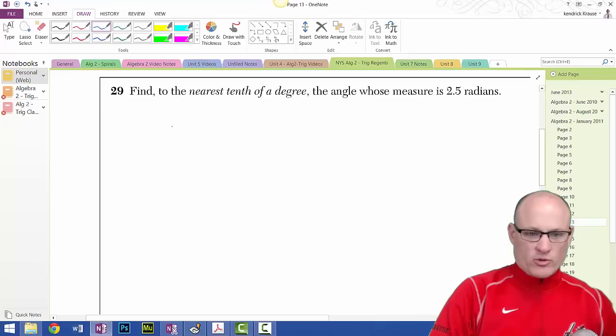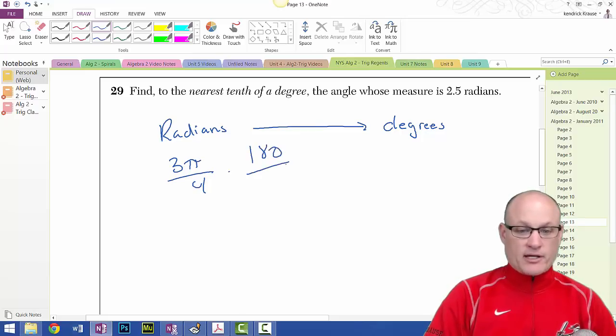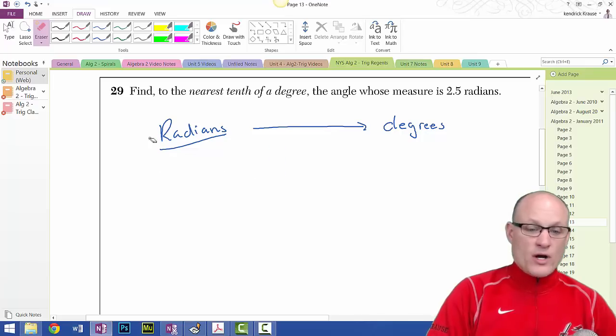What we want to do is convert from radians to degrees. Now normally you're used to seeing radians like 3 pi over 4. Convert that to degrees. I'm just going to multiply by 180 over pi because my teacher told me to get rid of the pi's, because the pi's have to go, and then I get something. So that's the conversion. In order to convert from radians to degrees, you have to use 180 over pi. It doesn't matter what I give you as far as radians go, you are going to multiply by 180 over pi. That's the trick.